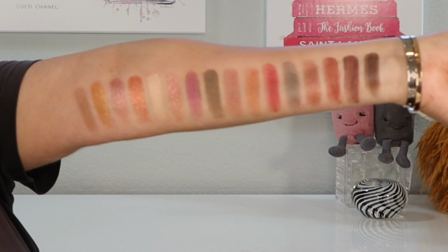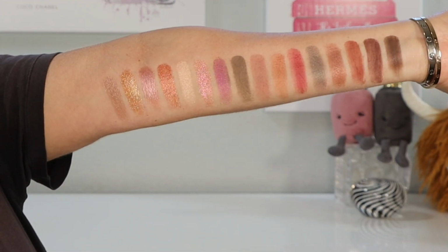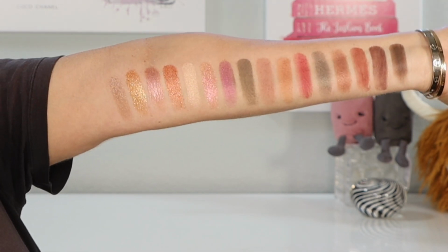All right, first things first, let's go to the swatches on my arm of the Bijoux eyeshadow palette in studio lighting. So take a look at that there. There is the Bijoux palette, all 16 shades, their largest ever. Take a look at those mattes, shimmers, satins, and glitters, and that's the studio lighting version of it.